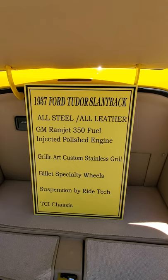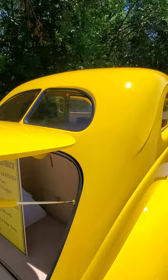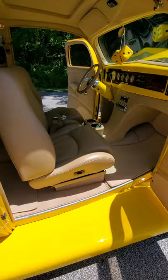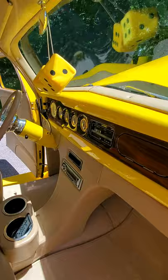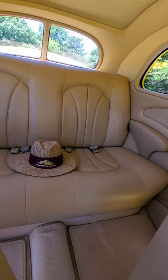It's painted in a Glasso chrome yellow. Has a Kenwood tuner with six disc changer. All leather interior. Wabbit dash instrument with gold gauges. It's beautifully done.